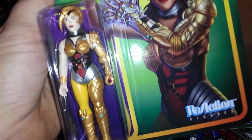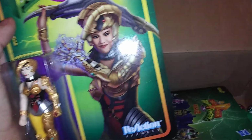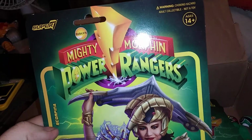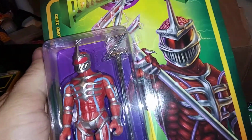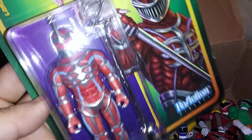Let's see. Oh, and this was nice. Scorpina. Look how cool that is. That is so cool. And the artwork is just beautiful. Look at that. It looks exactly like her. Really cool. And last up is Zed. I wouldn't normally have gotten Zed because I got lots of Zeds, but this is a pretty cool looking figure.